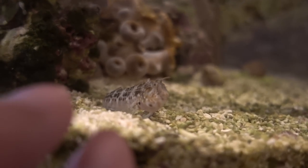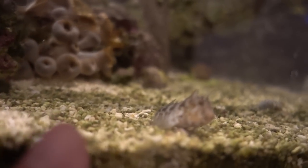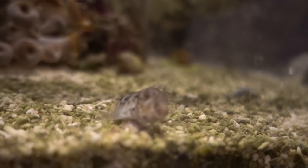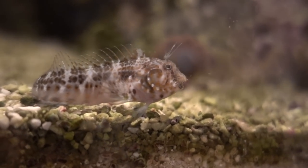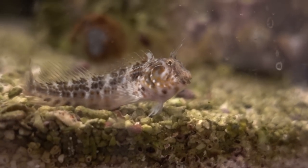So this guy is like a puppy dog. He has no fear of people at all. Look at that, he's just coming towards me. Or maybe he sees his reflection in the lens or something, I don't know. But this guy's pretty cool, definitely has a personality. Look at those two little horns coming out of his head. How awesome is that? This guy deserves a name, for real. All right, Blenny, do your thing. Hunt down those Aiptasias.